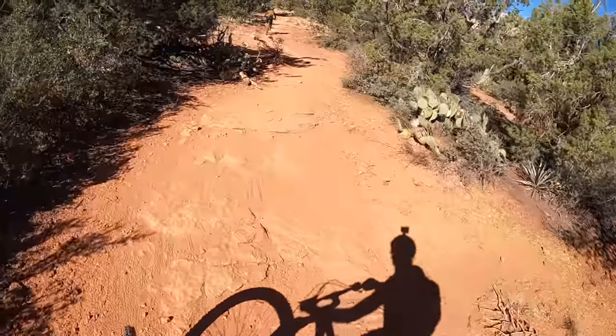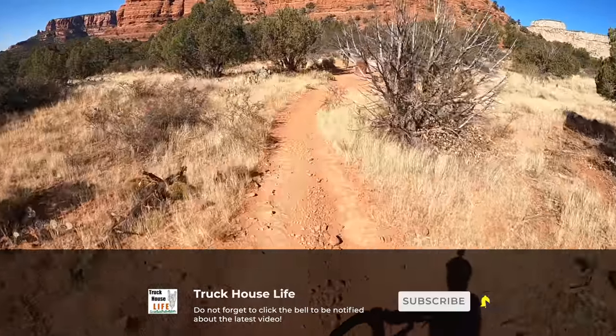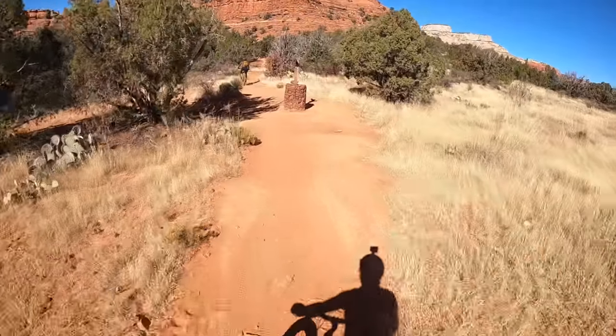Tell you one thing, you don't want to fall. Look at all these cactuses. Beautiful though, it's kind of like open rolling country with small trees. Like it.